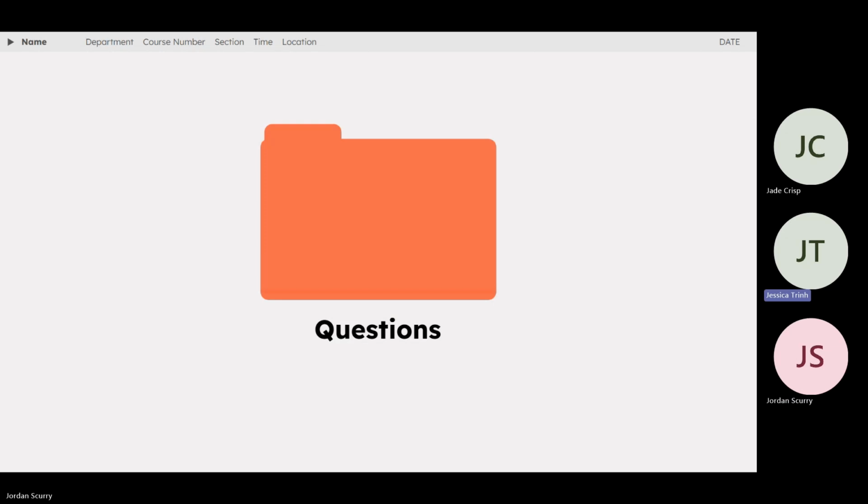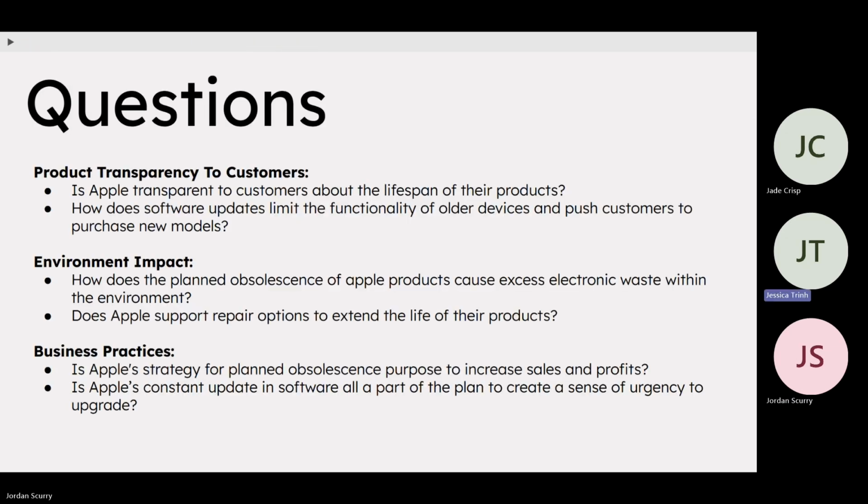So here are some questions. Some of the main ethical questions that we have is product transparency to customers. Is Apple transparent to customers about the lifespan of their products? How do the software updates limit the functionality of older phones and push customers to purchase new models? Some environmental impacts are, how does planned obsolescence of Apple products cause excess electronic waste within the environment? Does Apple have support for repair options to extend the life of their products?